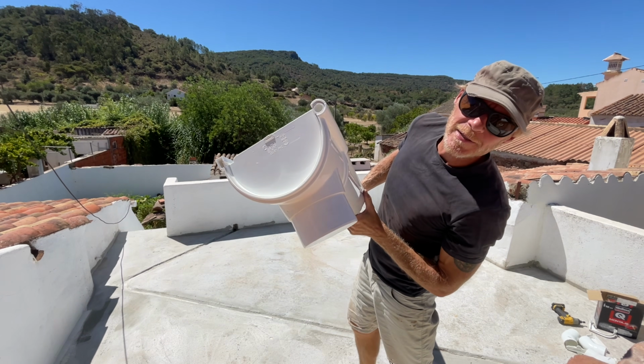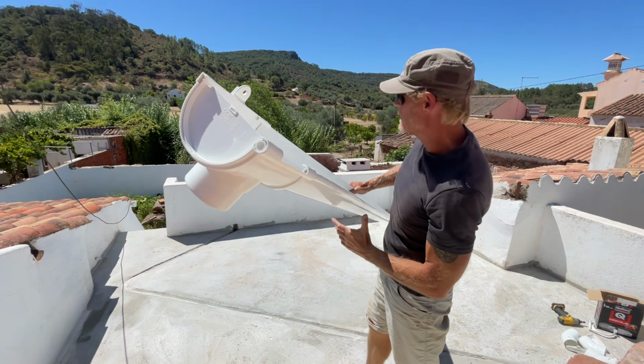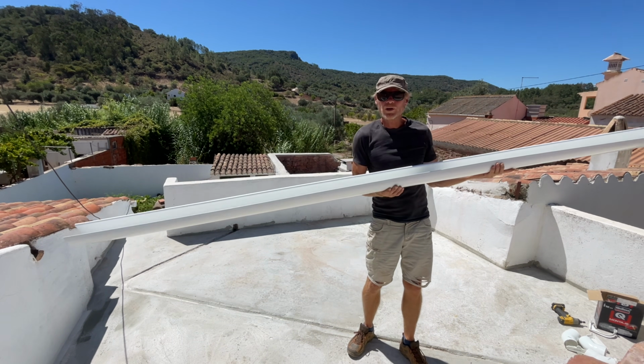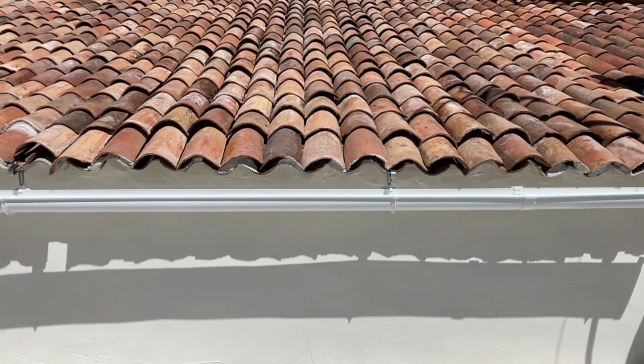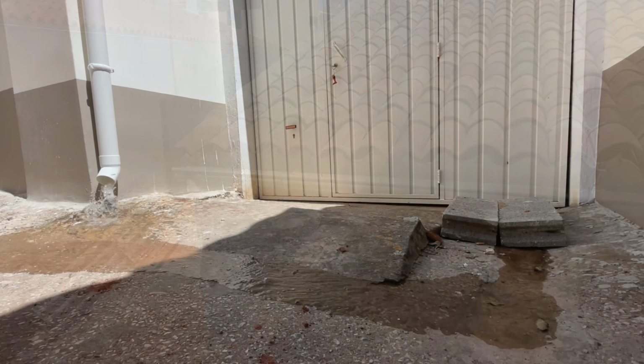I've already attached it that end, as you can see. Very straightforward, just clips in. Unfortunately, just a little bit longer than this, so I'm going to have an attachment. Right, that's on secure. Downpipe next.